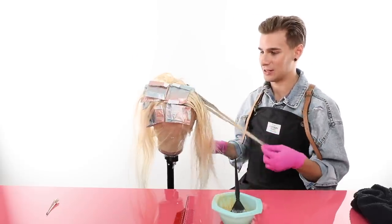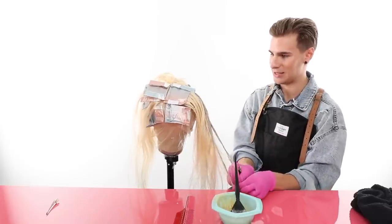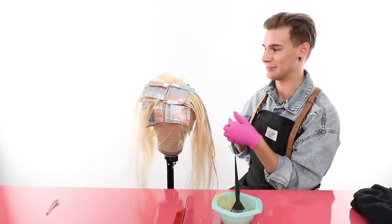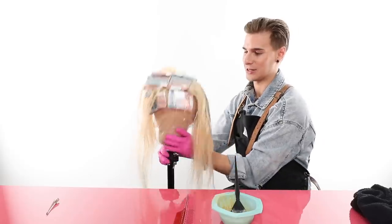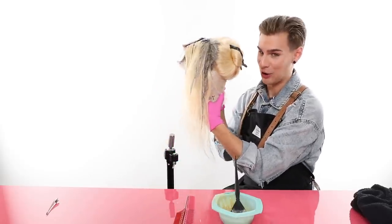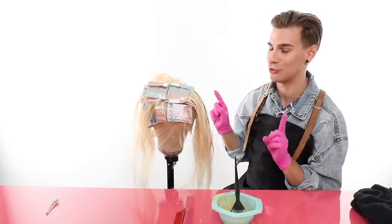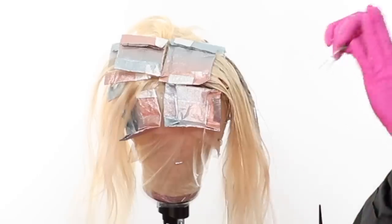Now, I'm just gonna gently place it in the other direction so we don't end up painting it again. And it looks a little bit messy, I know, but I swear it's gonna be so good. It already looks amazing. You can see all that darkness coming through already. It's dark, but it won't look that crazy once we have the rest of the hair in more of an ash tone. All right, let's just let that process and don't touch it.